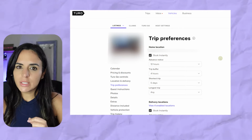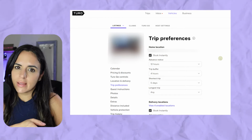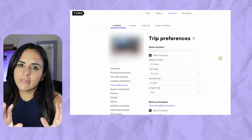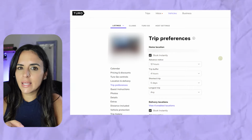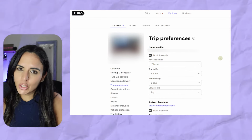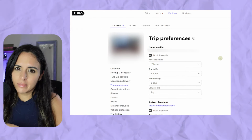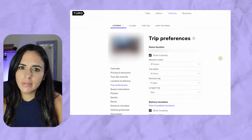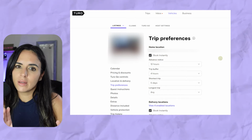Now, something else to consider along with this setting is the availability setting that you just set. And here's why. For example, if you set your availability from 7 a.m. to 10 p.m. and then you set your advance notice to 4 hours, somebody could potentially book your car tonight at 2 in the morning for delivery at 7 in the morning, since they would have booked it with 5 hours of advance notice and the pickup time falls within the allowed time.